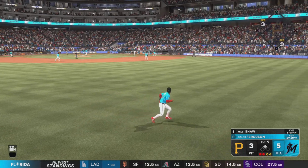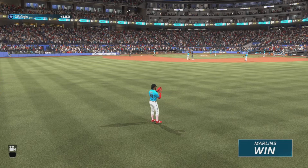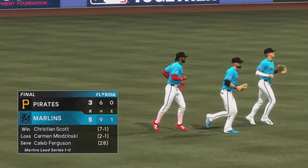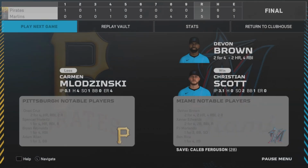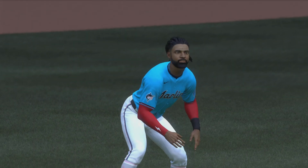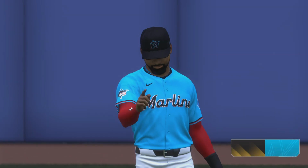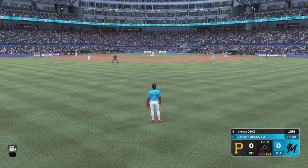On the ground at 3rd, and this should do it. Throw to first is in time, and that'll do it. The Marlins take the series opener here at home. Devin Brown, fresh off an impressive 2-homer performance. 1 down. So next to the plate for Pittsburgh, Yainer Diaz.